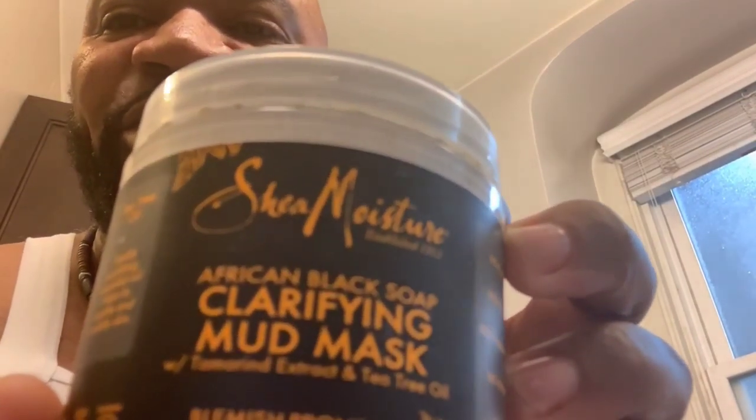I wash. Then, depending on what I'm in the mood for, I either do St. Ives. I love this. It's very cheap, but it works. It's very abrasive, so you might not do this, but only once a week. Maybe once every 2 weeks. But every week I'll do this clarifying mud mask. Has shea butter in it. It's African black soap. Get that.